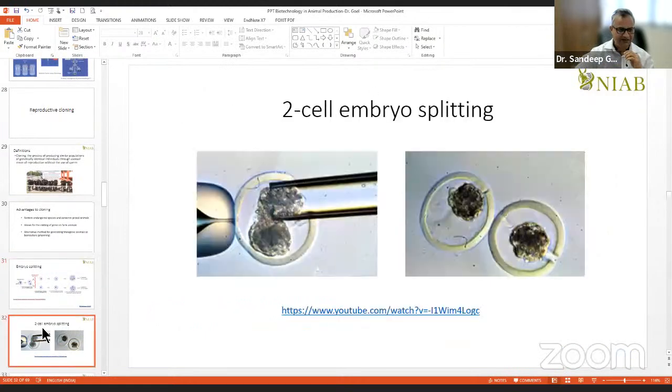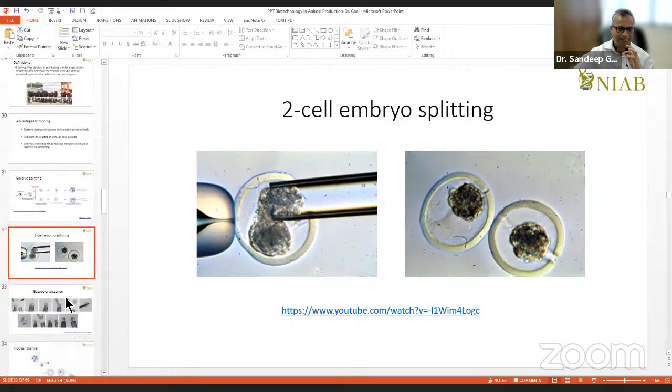But in the mammalian system, it is more demanding, where you need to use a micromanipulator system. You have to take out one of the blastomeres of the embryo under the microscope and put it into a zona pellucida, which is used as a protective covering over the embryo until it hatches. So these two embryos generated from a single embryo are identical clones of each other.